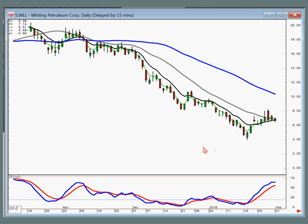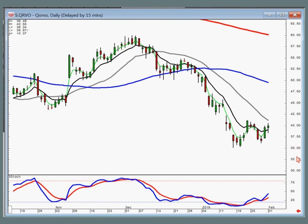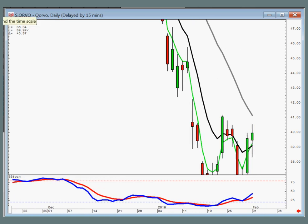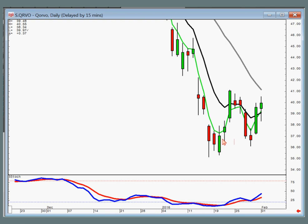And Cuervo, this bigger. And this is what we kind of call our stutter step. Started with a piercing signal, took it up, bounced it back down, brought in another strong buy signal, the Morningstar signal. Traded a little bit positive today.